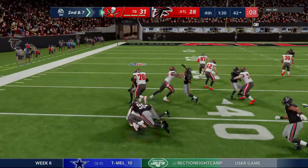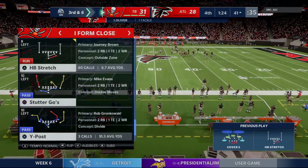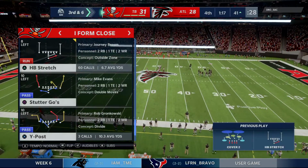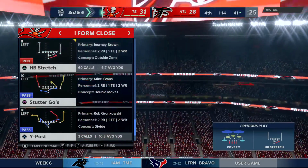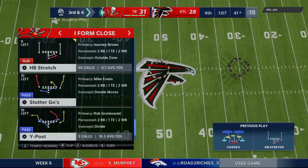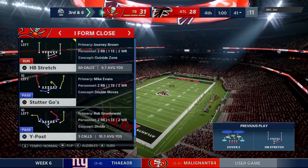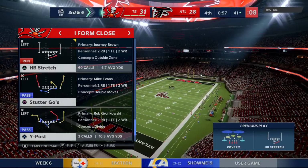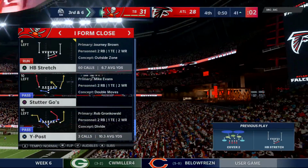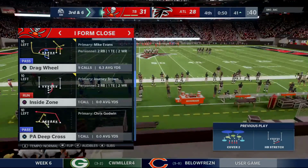They'll try and run some clock here as they keep it on the ground. And some good tackling there as he stopped up at about the 41. Just a 1-yard pickup there, and it's going to make it 3rd down at 6. 3rd down. Now the Bucs going to use the first of their timeouts. That'll leave them with 2 remaining. We'll be back after this.